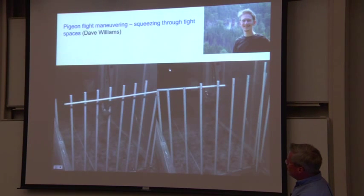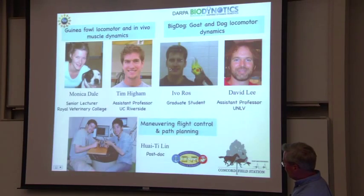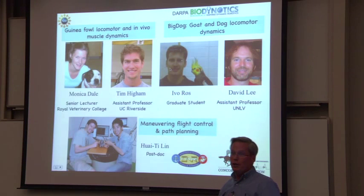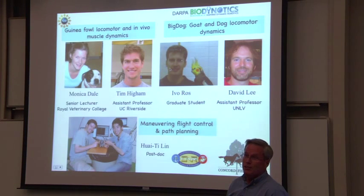So these are data that Dave is now analyzing because he's got active LED markers and makes the kinematics easier. So I think I'll finish with that. These are many of the people that have helped with the experiments over time. And it's been a fun collaboration with the engineers to think about what are the problems of designing robots, whether they're autonomous air vehicles or robots that are running on the ground, and it helps guide us to do experiments we probably wouldn't otherwise do with animals. So thanks very much.